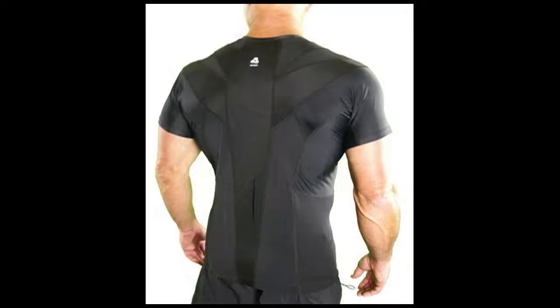So we want to get that back into proper position, not only when you're playing the game, but it's going to work when you're sitting at a computer. It's going to work when you're sitting on an airplane, and you don't have to question whether it works or not. You feel it. You feel it right away.